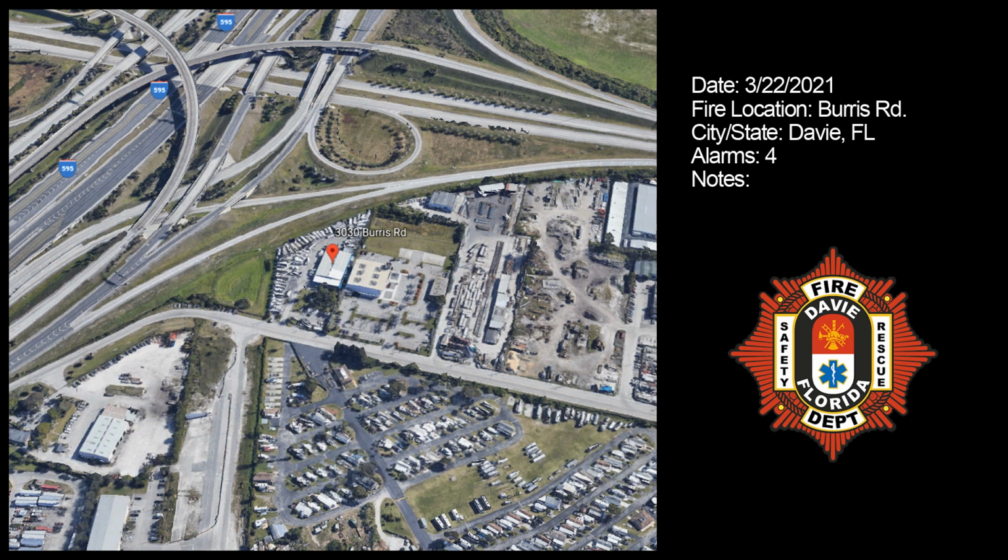Command all units on the team. We are currently defensive. However, we now have a strategy that we are going to go offensive so we can get some crews inside the building to find the fire. Command to Fireground. Command, go ahead. Mark, Battalion 69 now is safety. Copy. Battalion 69 is safety.